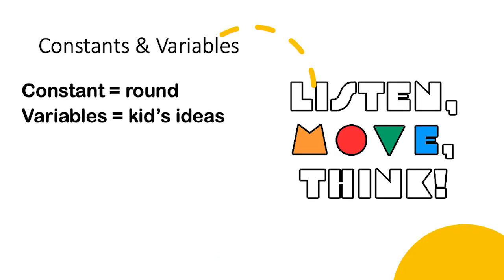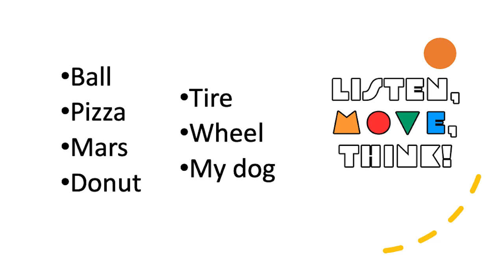Remember that the constant is round because that was in the prompt, and all the variables are the kids' ideas. Math is all about constants and variables. Again, we're using the same ideas: ball, pizza, Mars, donut, tire, wheel, my dog.